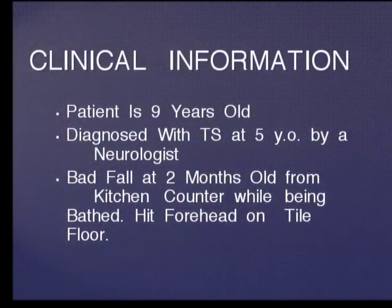This is a 9-year-old boy from California who was diagnosed with Tourette syndrome at 5 years of age by a neurologist. Many of these Tourette's patients are diagnosed at this young age. He gives a history of having had a bad fall at 2 months of age from his kitchen counter while being bathed and hitting his head on the tile floor. This is very common because a lot of mothers bathe their babies on the kitchen counter, and then the phone will ring or some other distraction will occur, and she turns around and the child rolls over a time or two and then falls to the floor. We hear this story several times a year.